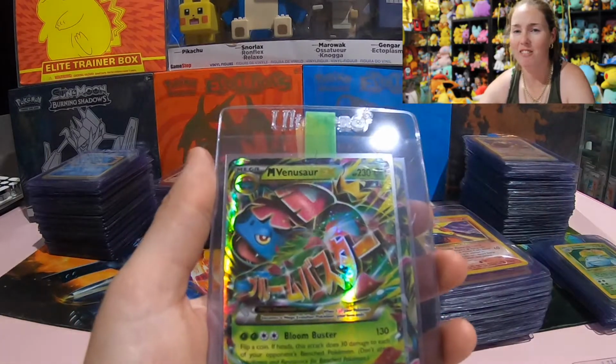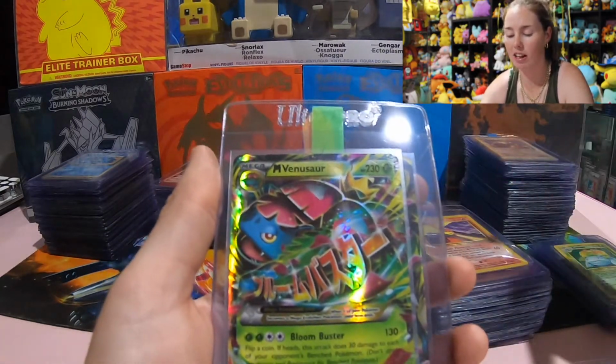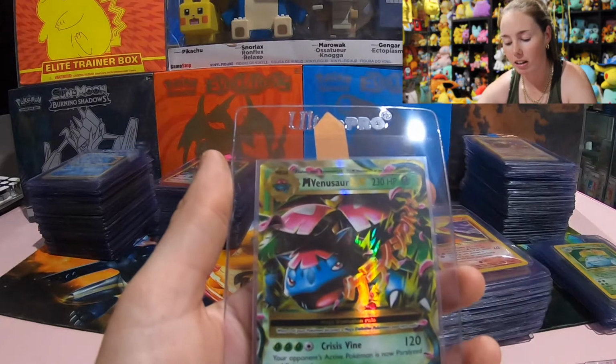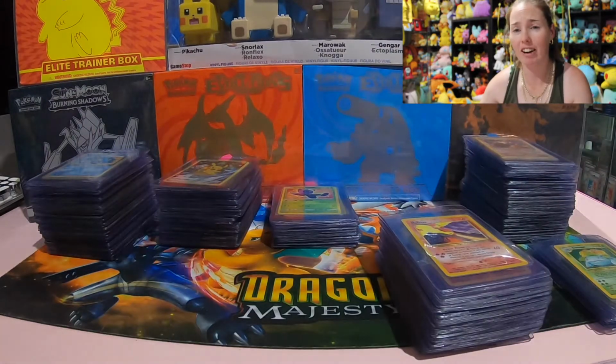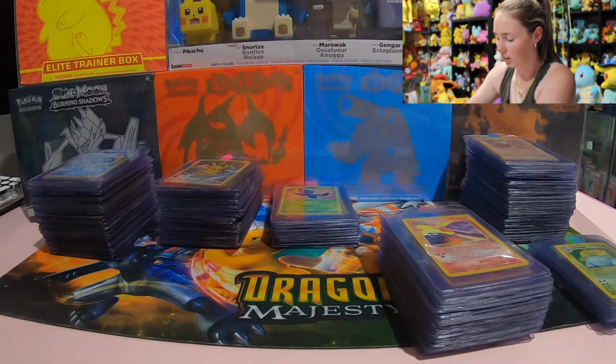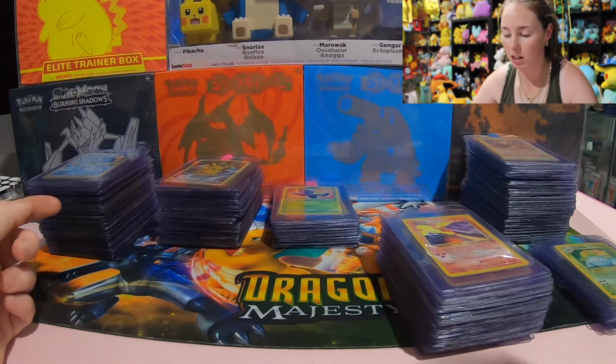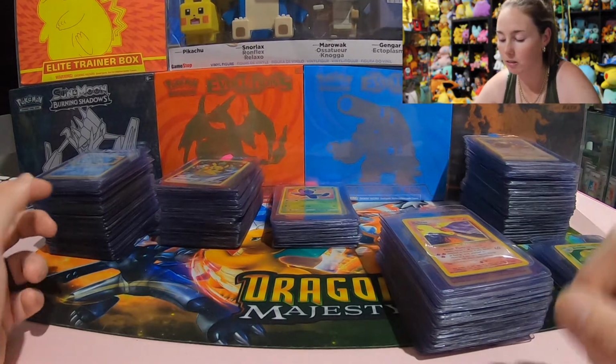For example, if your favourite Pokemon is a Caterpie or a Weedle or something like that, and you love an artwork that someone's done in a certain set, get it graded. Who cares what everyone else says about it? You don't have to care what anyone else says. It's just your opinion and what matters to you most.